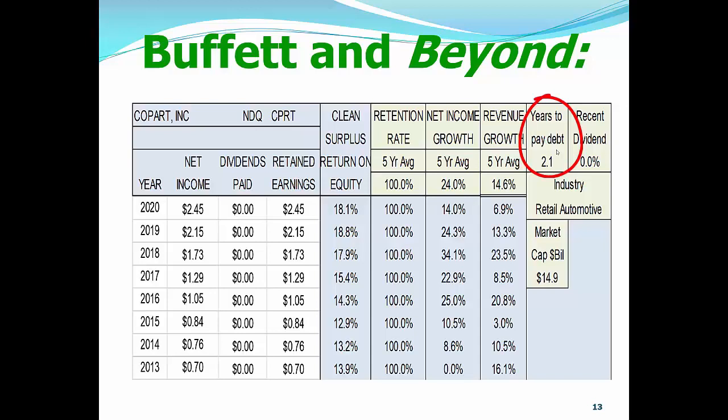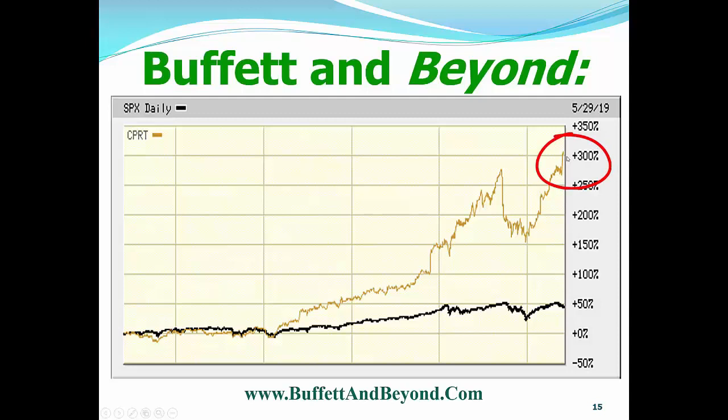And this stock, as well as AutoZone and O'Reilly, have very, very little debt. Over 5 years, this stock is up 300%, folks. It is really, really doing well.